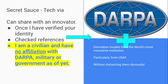Other examples, but I won't get into them. That was a random example that came to my head. But the pivots will take you to a different model, like a solution. But this framework from DARPA, like thinking about things from a model perspective, would be the secret sauce.